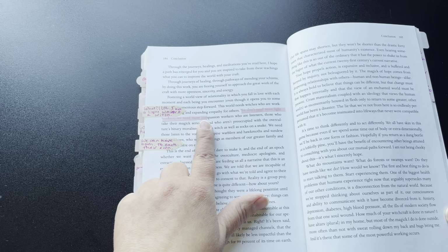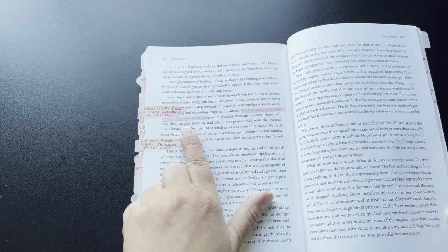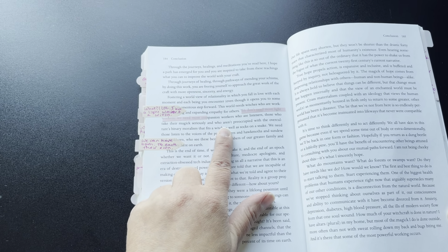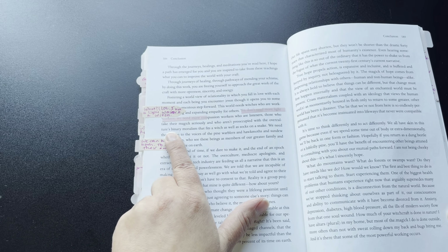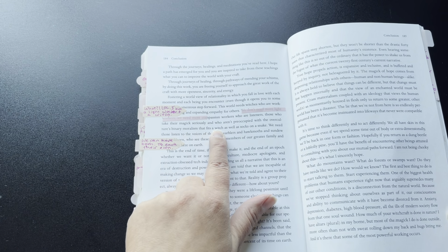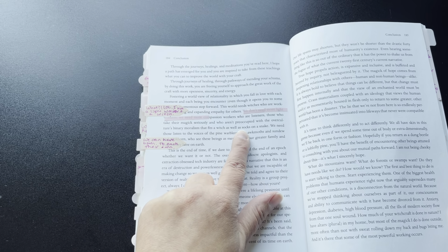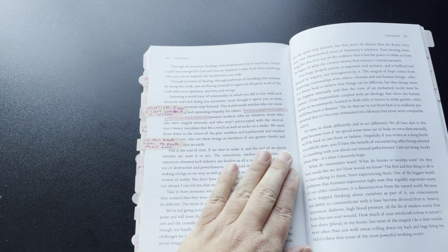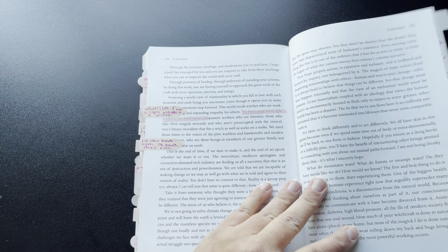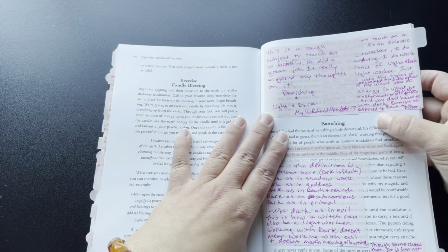I definitely agree. We need more compassion workers who are listeners, who take their magic seriously and aren't preoccupied with our culture's binary moralism, which fits a witch as well as socks on a snake. Yeah, so it is well said. I was like, whatever. All right, let's move on.